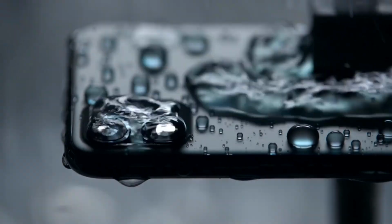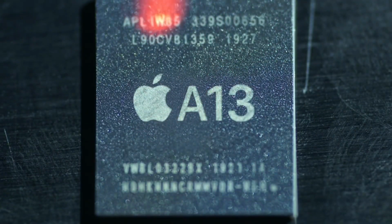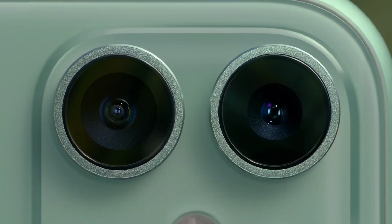Those are my thoughts on the new iPhone 11. What do you think about the new iPhone 11, 11 Pro and the 11 Pro Max? Do you think the names are ridiculous as I do?